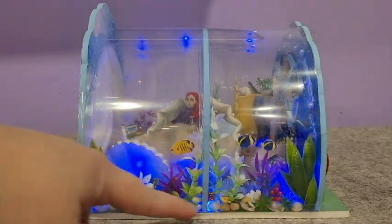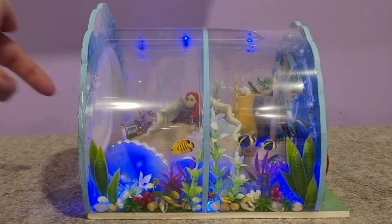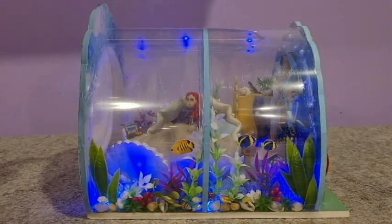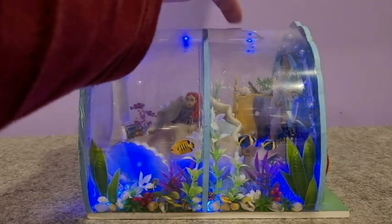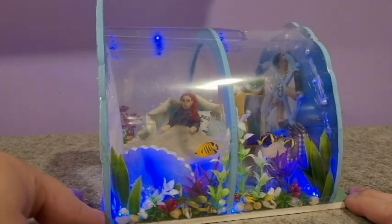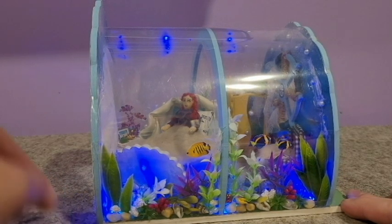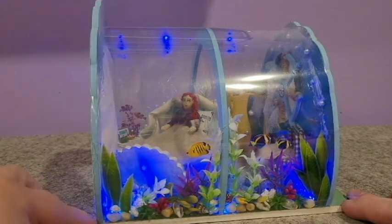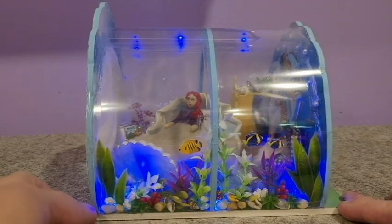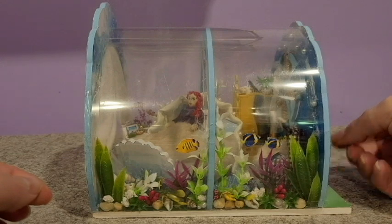So there's a line of blue lights along the bottom, both sides. You can see the ones at the back reflecting at the top there. And I just think that adds such a beautiful underwater glow, which I don't think you'd be able to see as well if the light was inside. So I'm glad I made that choice. I think this is prettier. Okay, I'll turn that off for now.